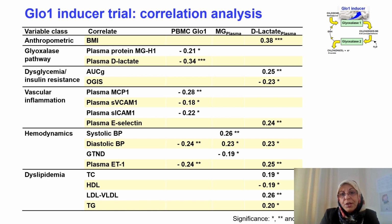For vascular inflammation markers, plasma MCP1, soluble VCAM1, and soluble ICAM1 correlated negatively with PBMC Glo1 activity, and plasma soluble E-selectin correlated positively with plasma D-lactate. For blood pressure, systolic and diastolic blood pressure correlated positively with plasma MG concentration, and diastolic blood pressure and plasma endothelin-1 correlated negatively to PBMC Glo1 activity and positively with plasma D-lactate.